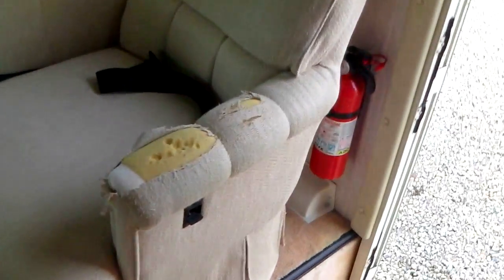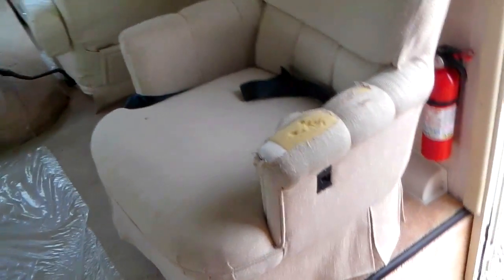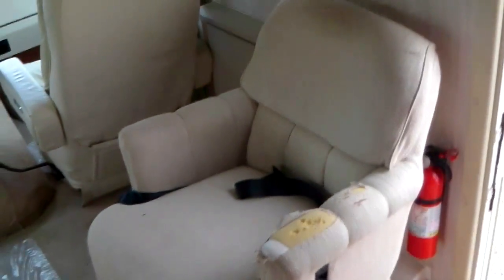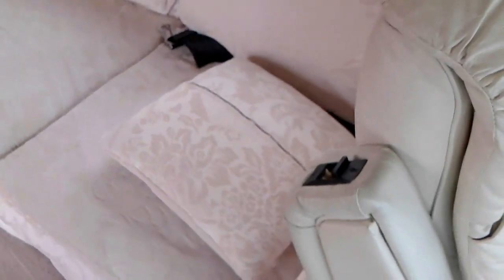All the goodies. Generator. Two roof airs, refrigerator, freezer, furnace, hot water heater. We'll plug it in and show you how everything works. This barrel chair right here has a little fabric off of it. That can be reupholstered. We will not do that. It'll be sold as is. We'll go over it with you and show you that everything works. So that's just how it came to us.